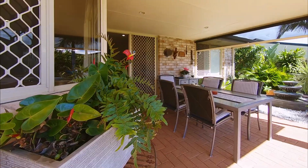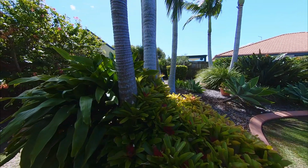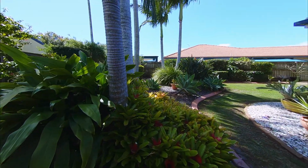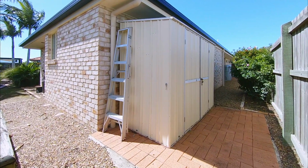Those who enjoy gardening will appreciate the beautiful established gardens, which also include a selection of fruit trees, and you've got raised vegetable beds and a garden shed as well.